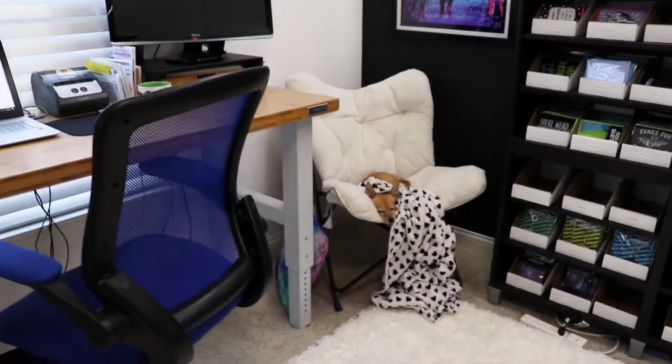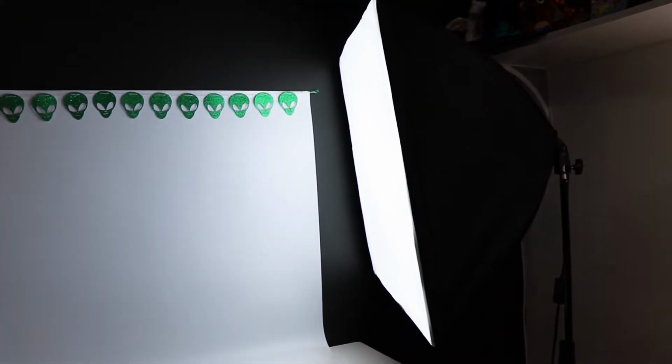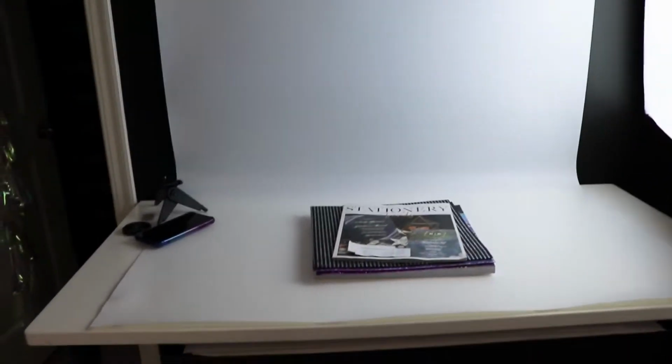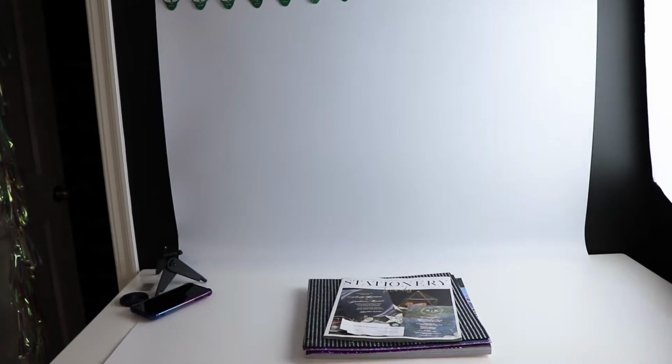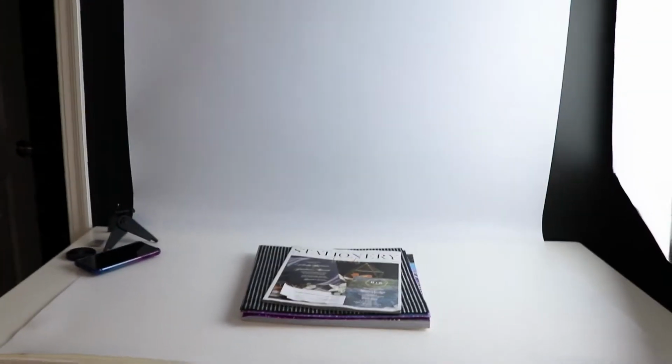And then over here is where I take product photos and Instagram photos and stuff like that. I have another one of these lights that sometimes I bring out. I don't really need to if there's a lot of good daylight going on, but if it's a website photo, I do like to have a light from each side to get a really nice white background.